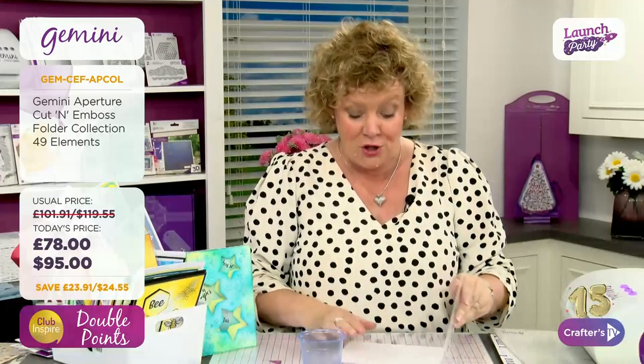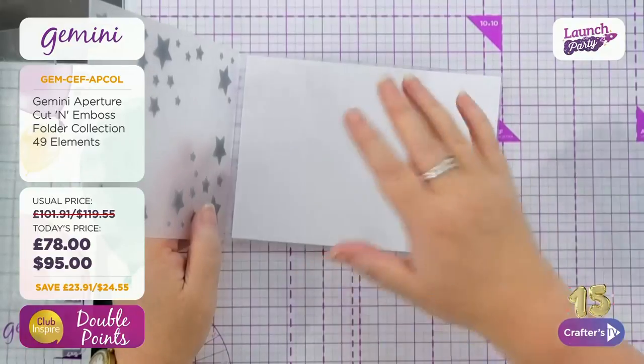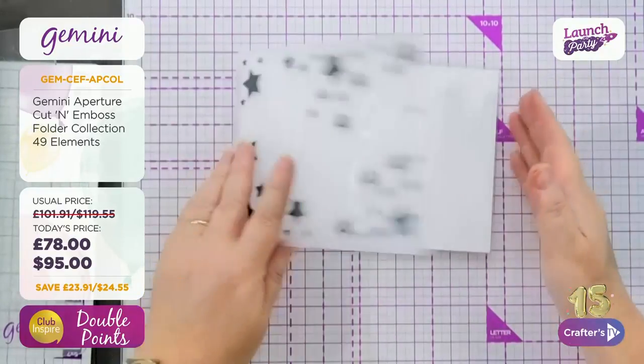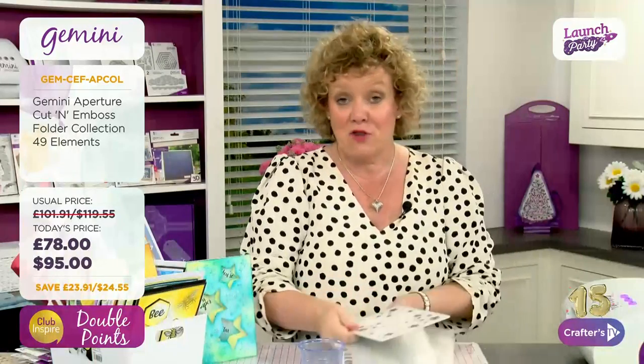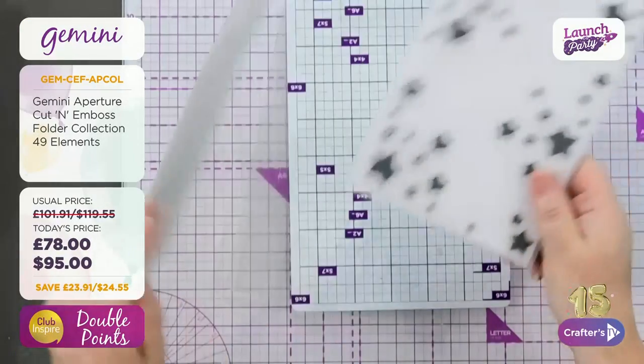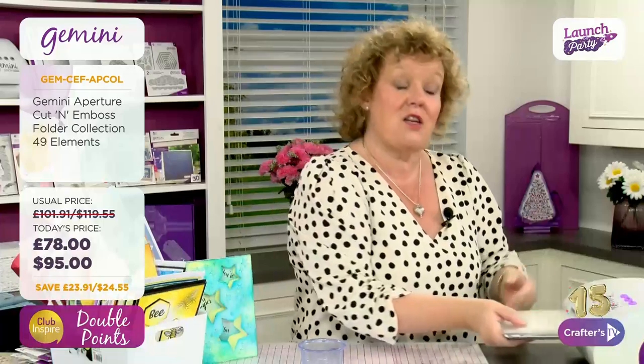And all you need to do is cut yourself a piece of 5x7 watercolour cardstock. So cut your 5x7 watercolour cardstock, pop it through in exactly the same way as I've just popped through the previous two folders. So we've tested the sandwich that works for my machine and my folder, and that's what you're going to do at home. Start with the least and then add something in if you need to.